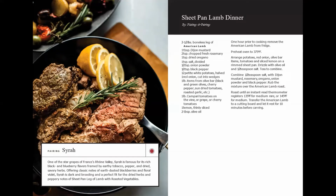Because it's prepared this way, Syrah, because it's not too tannic, has a nice interplay on the palate. So the lamb is going to be juicy and fresh, and then depending on which Syrah you're drinking, it's just going to help lift everything that you're experiencing on the palate with the lamb right off of the palate, and make you want to take another bite.